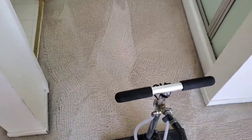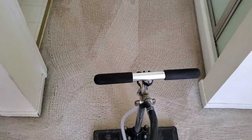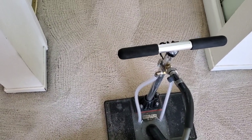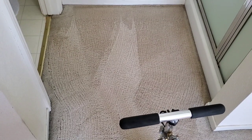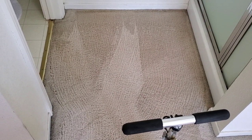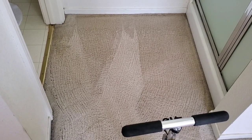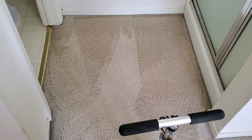What's up, everybody? Nolan with Black Diamond Services. So here at our second job, as you can see, I gotta do some subsurface extraction. So I will put the picture I took prior to this being scrubbed and letting the unchained dwell for a bit. So I'll show you guys that here now.